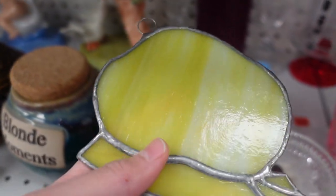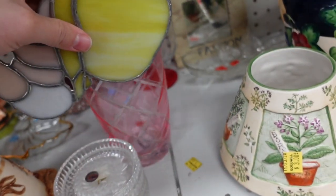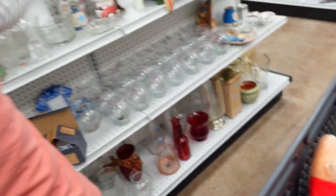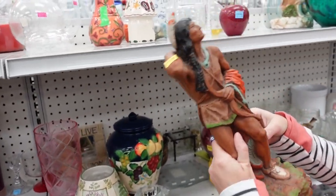Oh. I don't see a price. I'll see if they can price it up at the register. Sometimes they'll do that. They've never said no to me. Yeah, they say all that they say. Here's some. Take it.